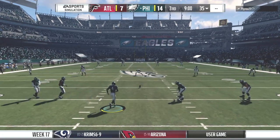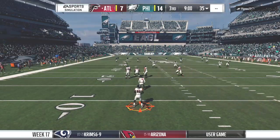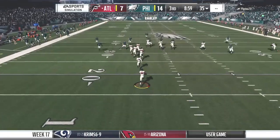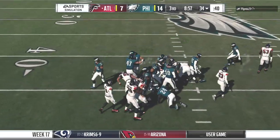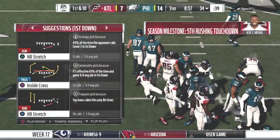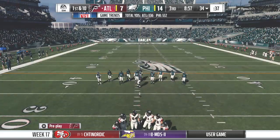So both teams have their marching orders, and we'll get going again here in quarter number 3. This one taken just inside the 10. And a nice job there as he gets this one up just shy of the 35-yard line at the 34. Here comes the Falcon offense now as they get set to take over here.